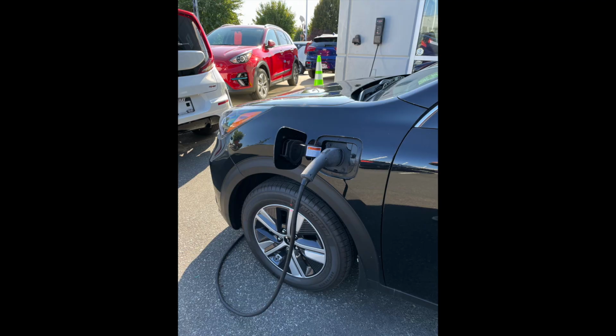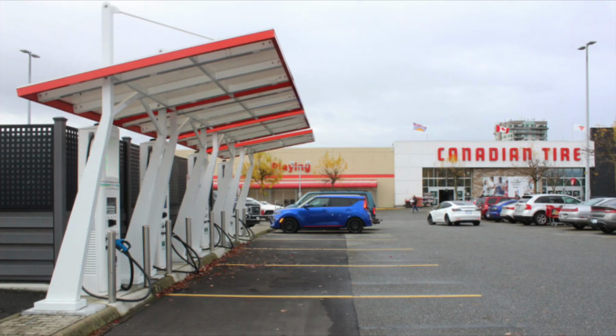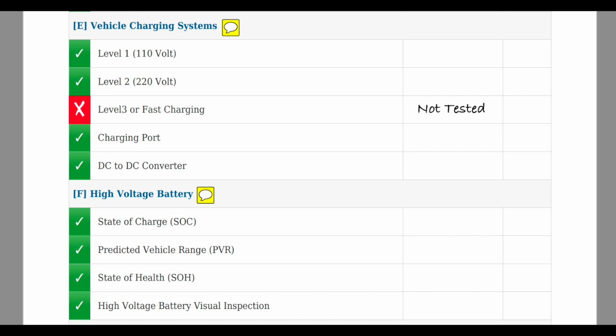Shops that regularly service EVs should have a Level 2 220-volt charging capability, as it is recommended that the Level 2 charging be performed as well as the Level 1. Some vehicles will also be equipped with DC fast charging. However, it may not be possible for a technician to perform testing of this feature due to the location of the nearest charging station, but the technician can advise on the inspection that this feature has not been tested.